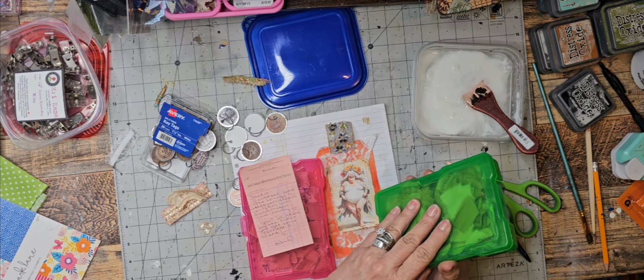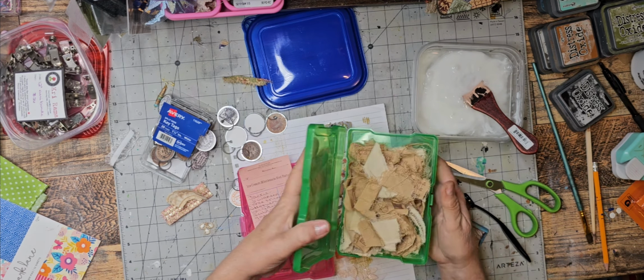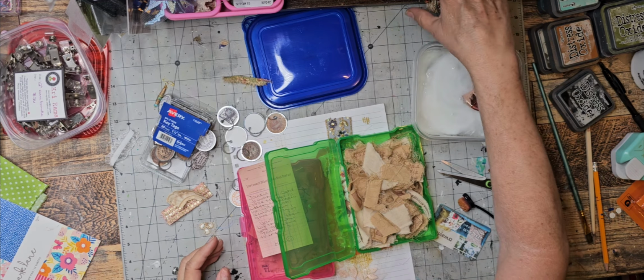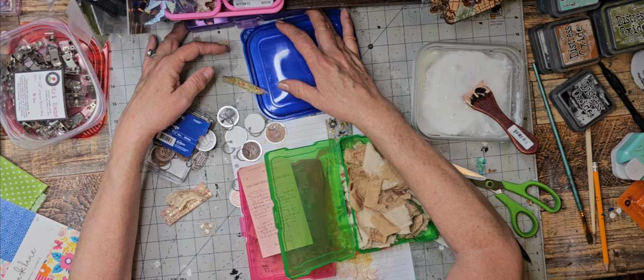Then I had taken some strips of just cotton material. I buy it, it comes in 2 yards at Walmart. And what I did, I think I have it.